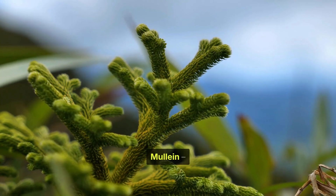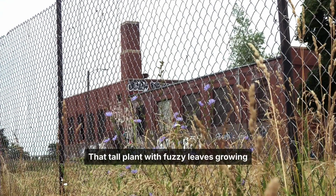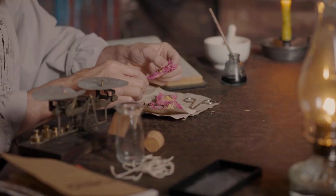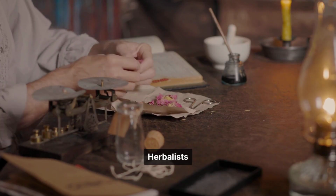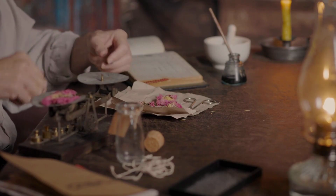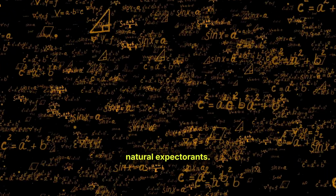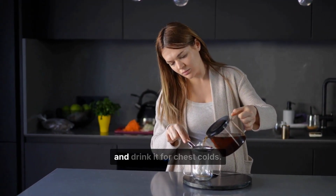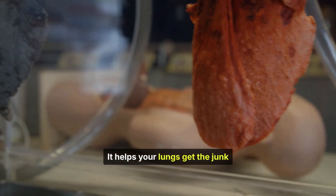Number 4. Mullein. The lung cleaner. The tall plant with fuzzy leaves growing in vacant lots. Mullein. For centuries, it was the go-to for coughs, bronchitis, and asthma. Herbalists called it the lung's best friend. The leaves contain saponins that act as natural expectorants. Make a tea, strain carefully, and drink it for chest colds. It helps your lungs get the junk out.